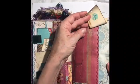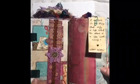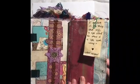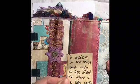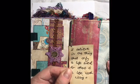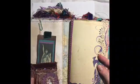And this was a patchwork idea I did just a bit bigger. I just did bigger pages in the patchwork because it's such nice paper. And I thought, but these pieces were so small and I wanted to make them larger. I believe in one thing, that only a life well lived for others is a life worth living. Albert Einstein. So that's just another little quote there.